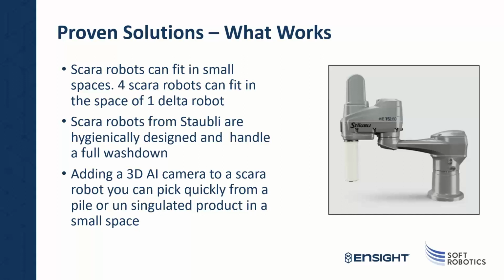So, some proven solutions that will work, with that last polling question, floor space being the challenge: as a company, we really like Scara robots. For people that aren't familiar, there's three different kinds of robots.